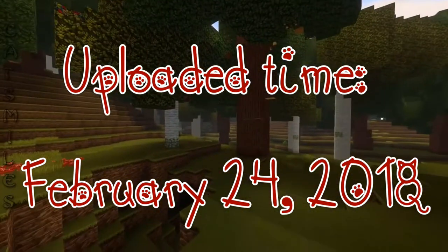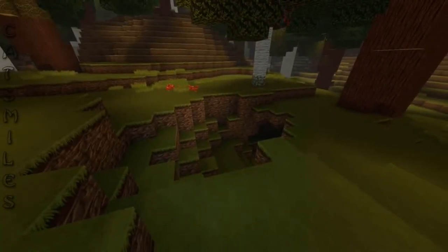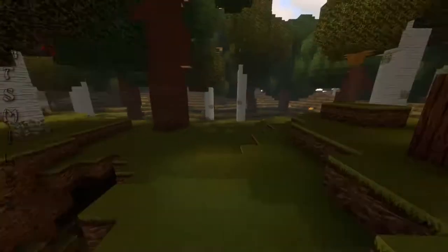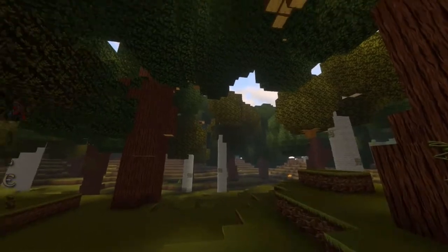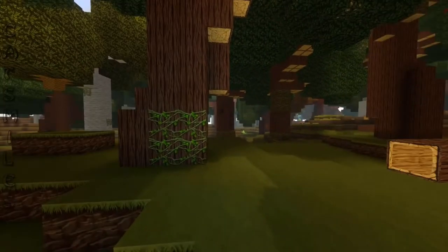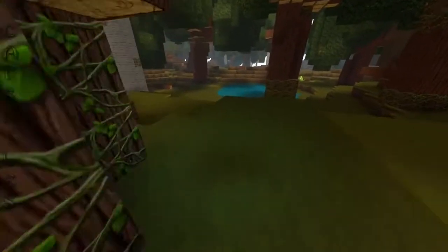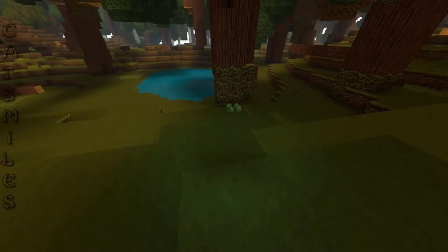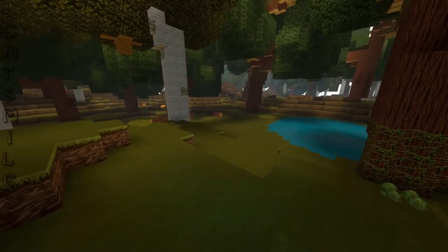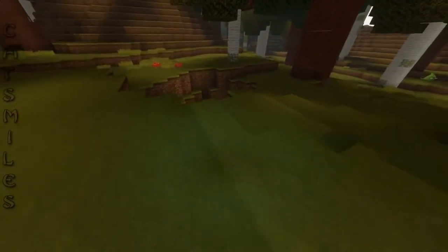Once again, we are back with CatSmiles' cave addiction. As you can see right below us, I do have a little cave here. But just look at this area. It is just gorgeous. I mean, we have honey, we have our vines, we have some logs, we have a little pond over here. We have some vegetables growing as well. This is just a beautiful, beautiful area.